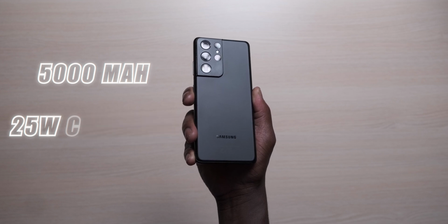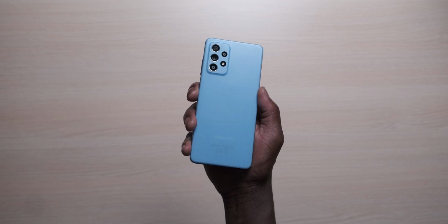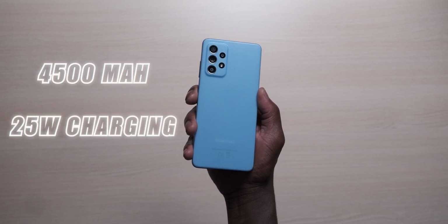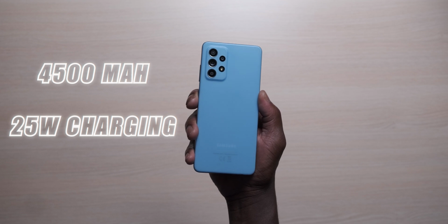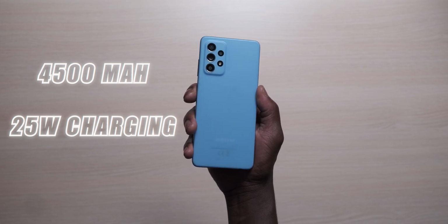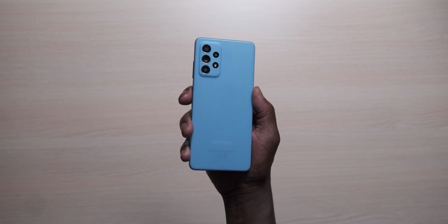And when you come to the Galaxy A52 5G, it does have a 4,500 milliamp hour battery. It does support up to 25 watt charging, but you do only get a 15 watt charger in the box, so at least there is a charger in the box. We are going to be using a 25 watt charger for the A52 5G in this particular one.